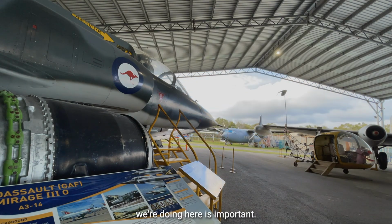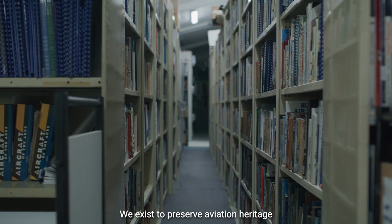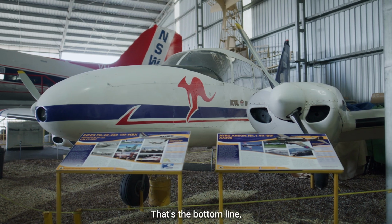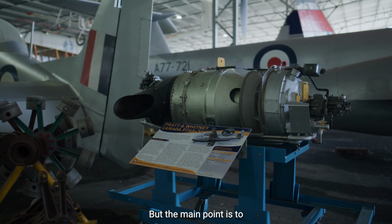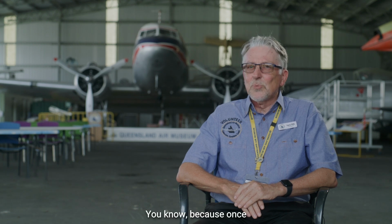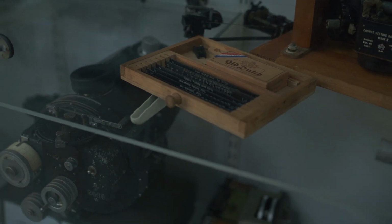I feel as though what we're doing here is important. We exist to preserve aviation heritage with a particular emphasis on Australia. That's the bottom line, that's what we exist for. But the main point is to not let this history be lost. Because once history is lost, it's lost forever.